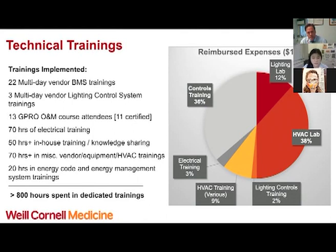So when you add all of this up, 22 multi-day BMS trainings, 3 lighting control systems trainings, GPRO training, in-house training, all of these, we spent over 800 hours just attending trainings, not including the time to manage this whole process or to travel or anything like that. So really an incredible amount of time.